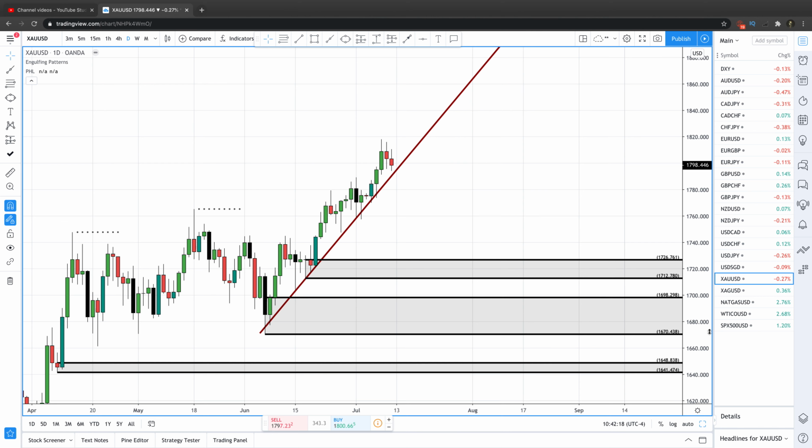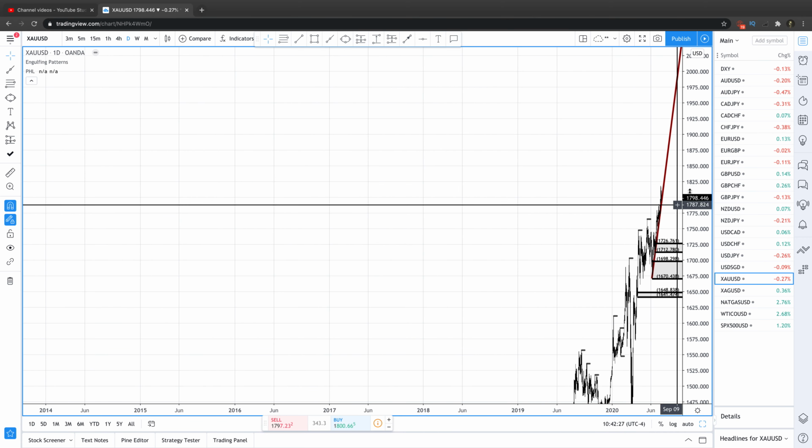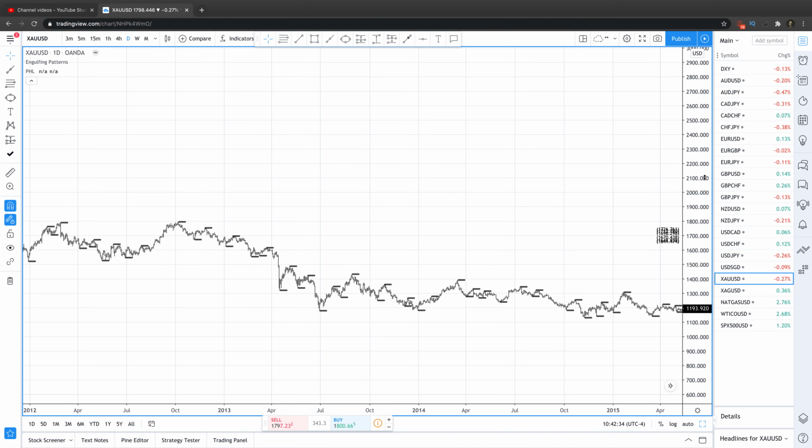Fundamentally, I just don't see gold going down to that level. It might. I'm not sure what the Federal Reserve has up their sleeve to do, but we'll see. As far as supply goes, there's gonna be some problems up here for sure.